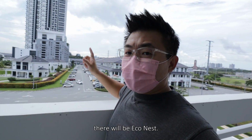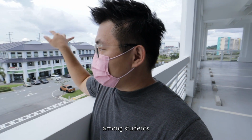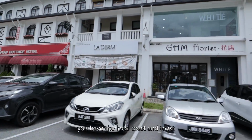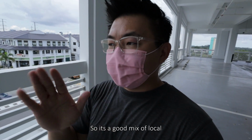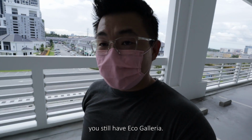Then the building there will be Eco Nest, and it's a very popular location among students. And if those are not enough, you already have the Starbucks, you have the local Toast and Toast, you have 199 Banh Mi, you have Tea Garden, etc. So it's a good mix of local and franchise brands. And if those are not enough, you still have Eco Galleria.